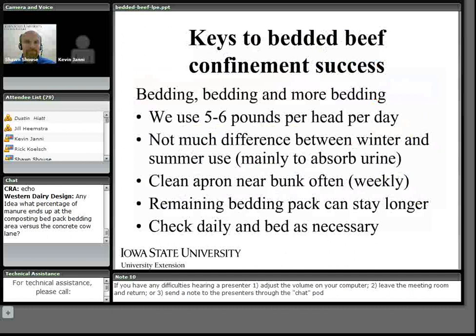It makes sense when you think that the bedding is there to absorb urine, and the urine production isn't going to be any lower in the summer. If anything, it may be slightly higher in the summer. We clean the apron near the bunk frequently, about weekly, sometimes as often as every 4 days, depending on the condition in there. The remaining bedding pack in the back of the pens can stay longer. In our case, we leave it in for the entire turn of cattle, roughly 100 to 120 days.